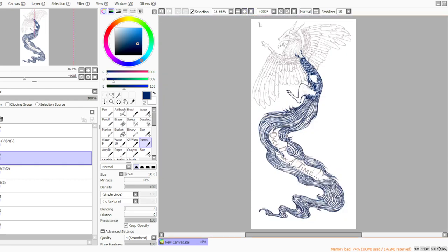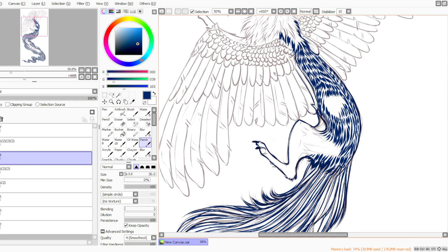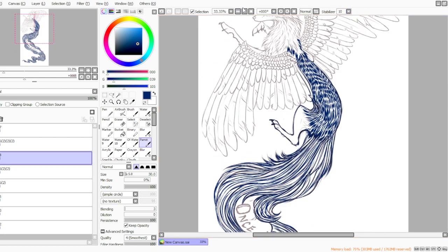I'm also thinking, how am I going to fit this on Instagram? That is a long tail. I probably won't be able to. That's okay. Unless I make like crazy thick borders. Yeah, the tail alone is like a slide and a half. Maybe I can put it sideways or something.